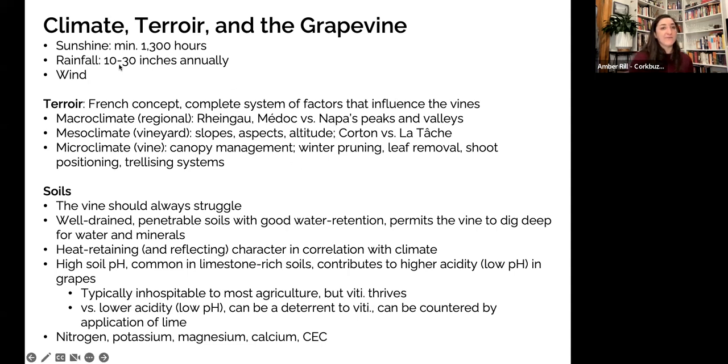Going back to the idea of rainfall, when you think about a couple of examples, Washington State, some of the wine growing regions really are considered desert. They receive less than 6 inches of not just rainfall, precipitation in a year, and a lot of that is snow in the winter. But somewhere like Chablis or a lot of places in France might get like 22 inches or so annually, right?